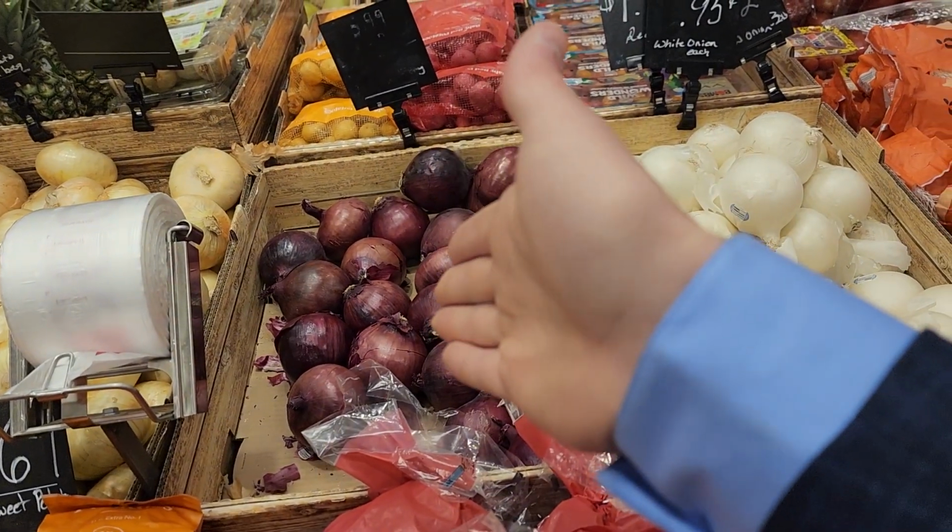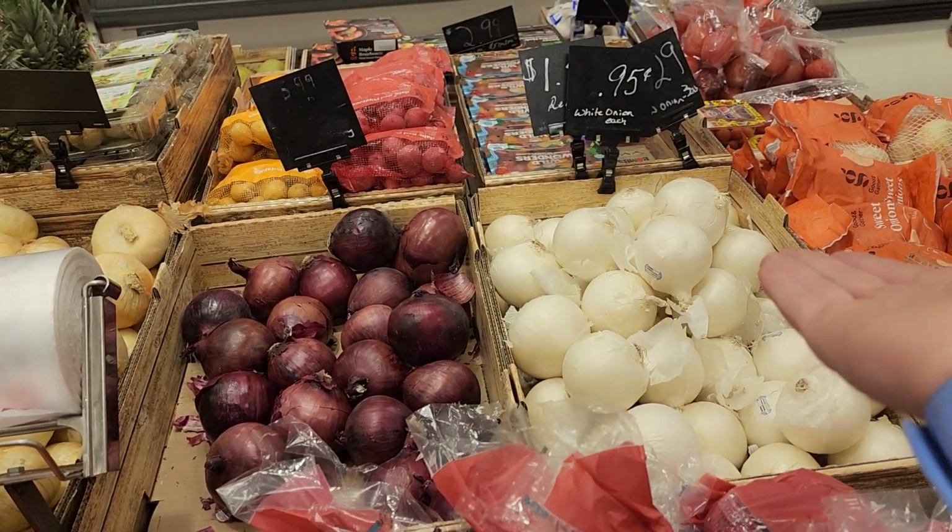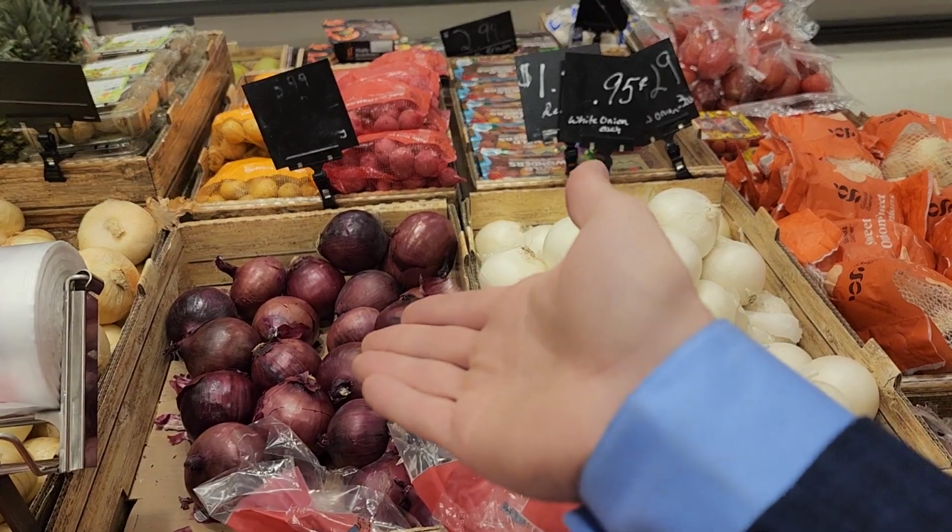Please don't drink onion juice. You can poison yourself very easily. Off the internet, it says, oh yeah, eat onions and drink the juice. No, no, no, you can easily poison yourself, not fun.